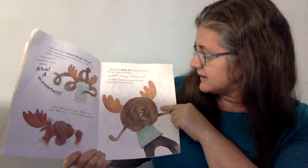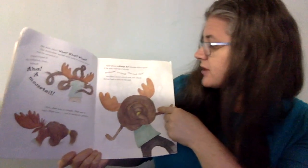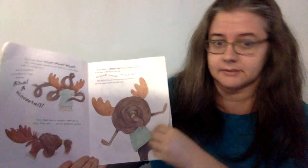Talk about a dizzy do. Moose didn't know if he was coming or going. Backward, forward, this way, that. He didn't know which end was which. Moose had to bail on the tail.